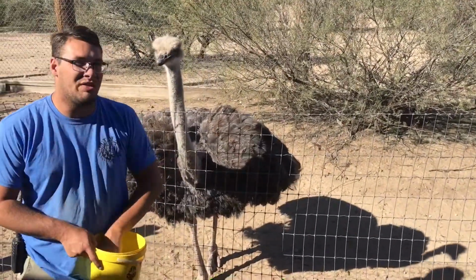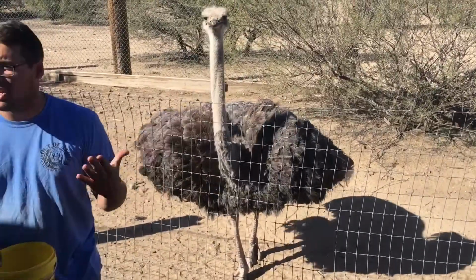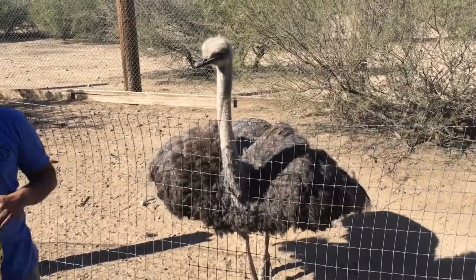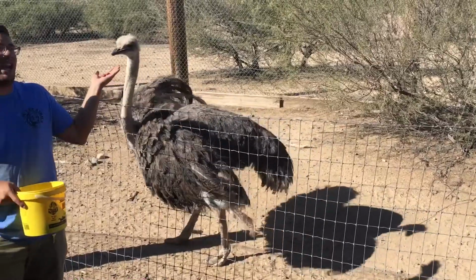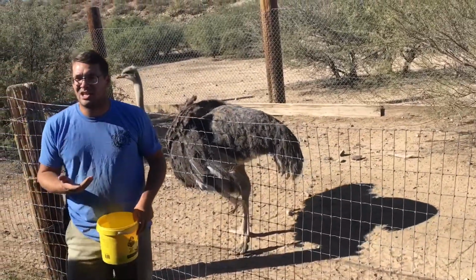So Sriracha is one of our ostriches. Some people say ostriches are very prehistoric looking birds. I can understand that, especially if you take a look at her legs. Very similar to dinosaurs and often compared to velociraptors. Now they can kick out with those strong legs, and at the end of their big toe is a very large claw. So she can kick out and catch a lion in the middle of the tips with that claw.